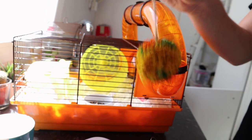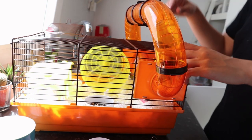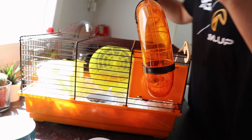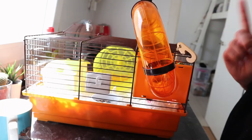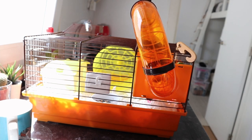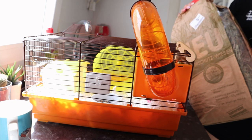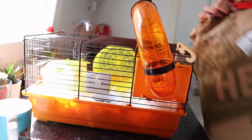And now I'm gonna add this toy here that he loves. And then I'm also gonna add this. And I'm gonna add it here. Oh, and the last thing that I forgot was to add some hay. I always like to add a few pieces of hay, and this is the one that I use.